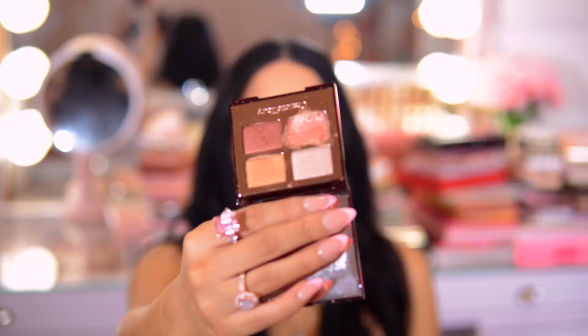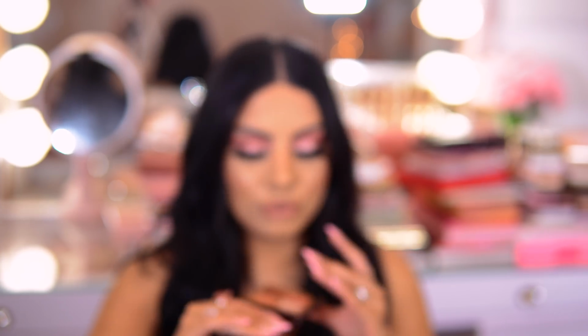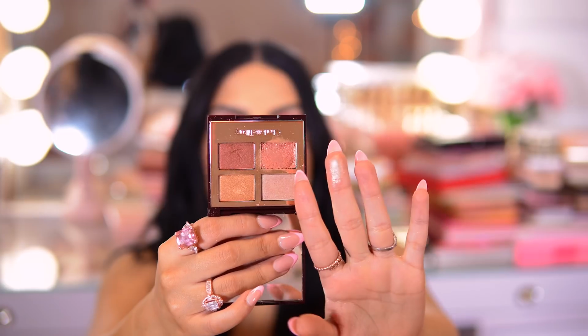Next I have the Dreamgasm Palette, and this is also another go-to. I mean, these are just beautiful shadows. You can just tell how much I love this color right here. I'm just in love with these palettes.